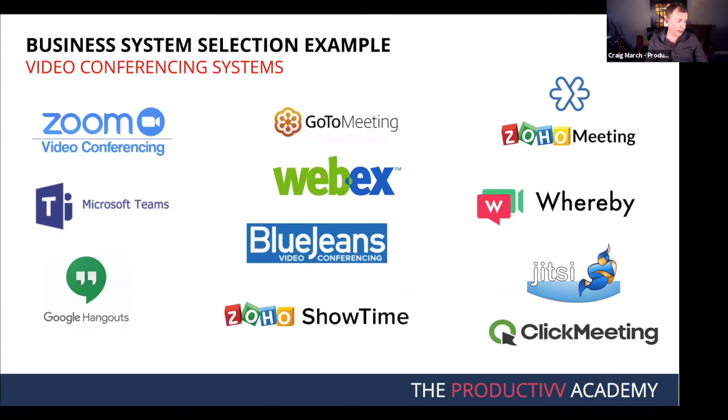So I'll highlight 3 of them here. Zoom conferencing, again, is very broad based. A lot of people use it, very popular. Showtime is a little bit different. It's more for training as opposed to meetings like this. But Whereby is an interesting one. Someone told me about that one this week. Actually, a very simple, very easy video conferencing one to use. So if you actually want to do conferencing with family and friends, Whereby might be a good alternative to Zoom.